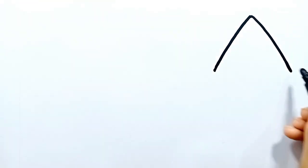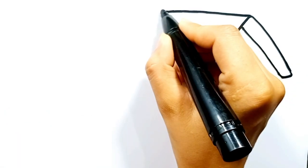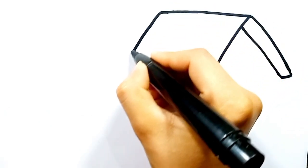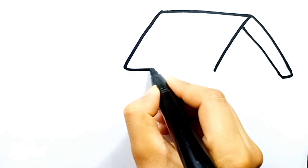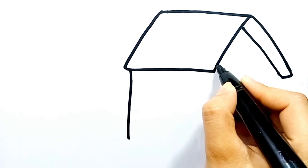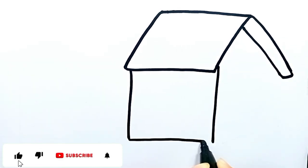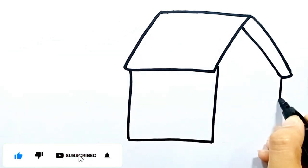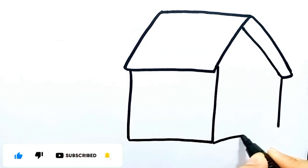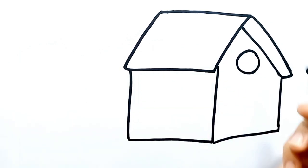Today I am going to draw a picture of a house and a tree. Firstly, I am drawing a house. Let's draw and color together. Please try to draw with me. It's an easy house drawing. I love drawing and coloring houses.